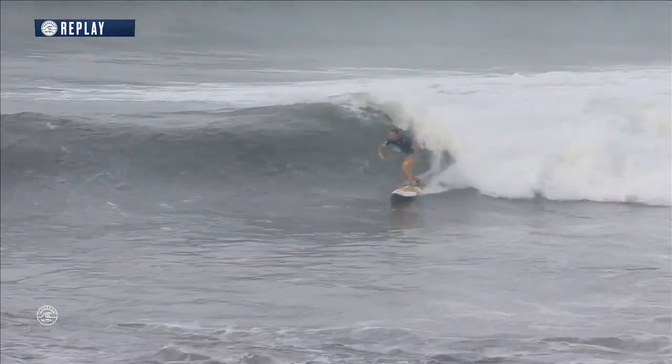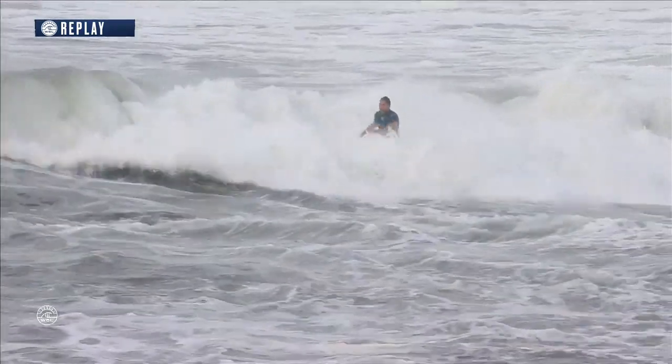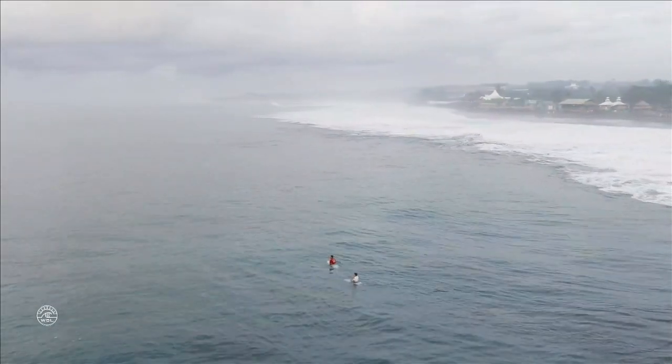And then finishing strong. So this is what Joel's got to do. Finish that last maneuver. Come riding out of that nice and strong, but a nice little insider there, which is going to back up that good barrel that he just had.